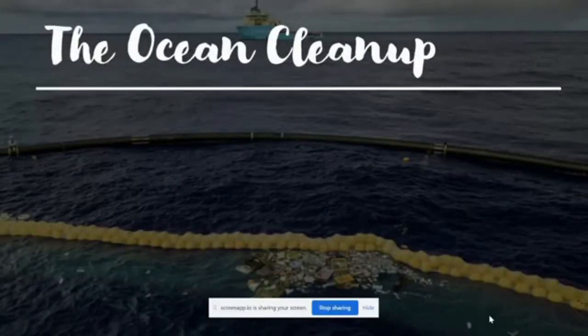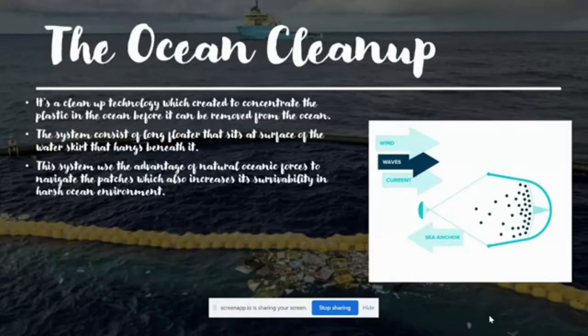So what is the solution for our problem? Engineering can solve this problem. It is a cleanup technology which will concentrate the plastic in the ocean before it can be removed from the ocean. The system consists of a long floater that sits at the surface of the water, with a skirt that hangs beneath it.